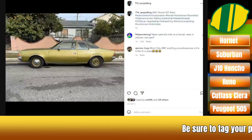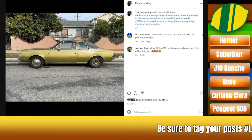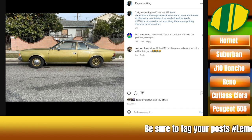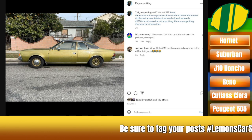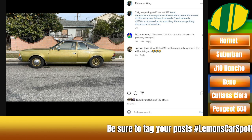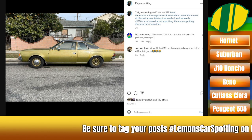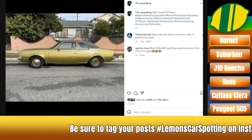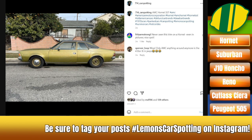We're starting off in another part of the Midwest, Kenosha, Wisconsin. It's a Hornet coupe. What do they call that? It's got a name. AMC, product of the 70s, probably a straight six, I'm guessing. What would this have had? A 258? Could you get a V8 in this?